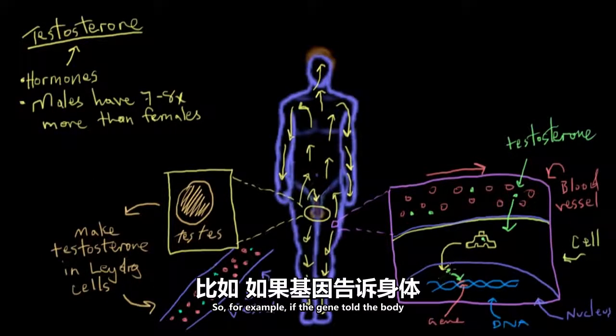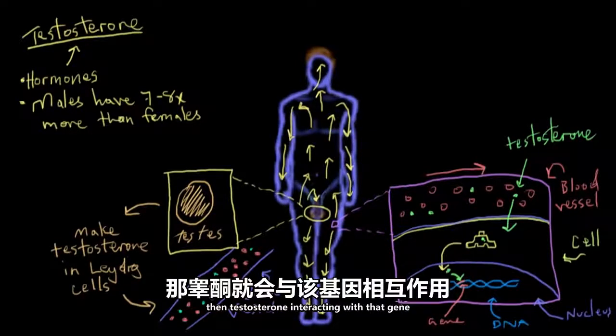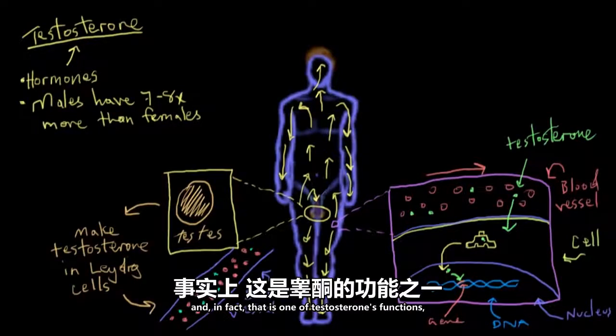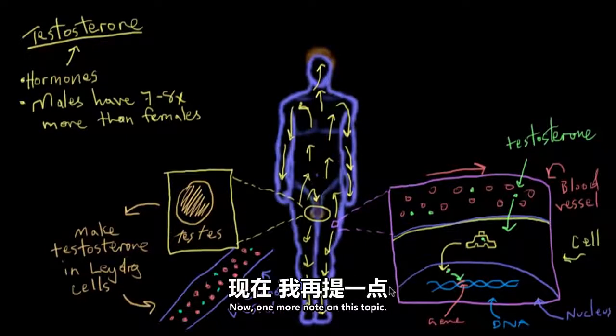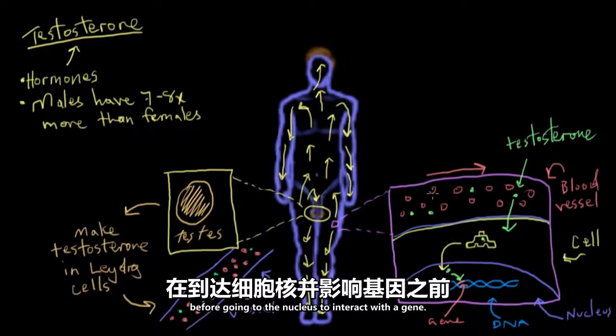So, for example, if the gene told the body to make more muscle, then testosterone interacting with that gene would increase the rate of muscle production. And in fact, that is one of testosterone's functions, and we'll touch on that a little bit later. Now, one more note on this topic. Depending on the type of cell that testosterone enters, it can be converted into a different hormone before going to the nucleus to interact with a gene.